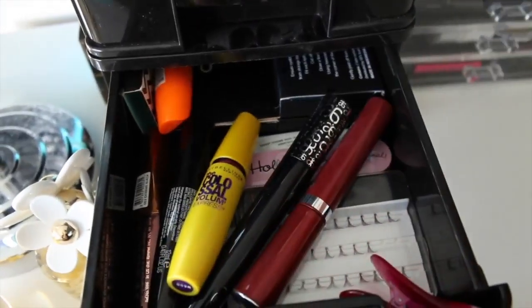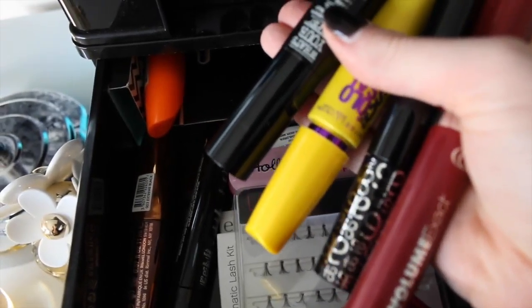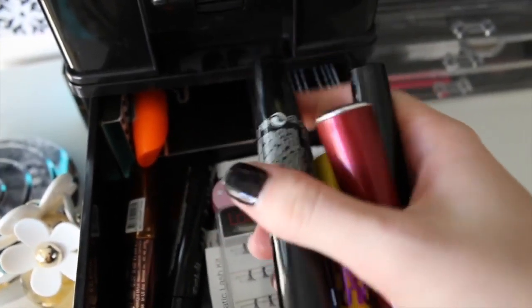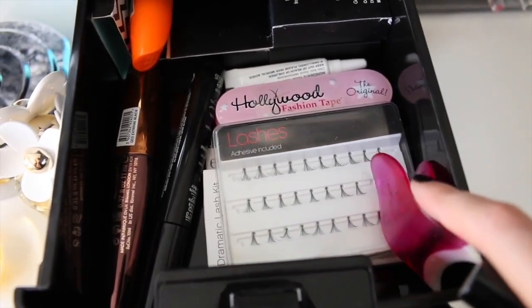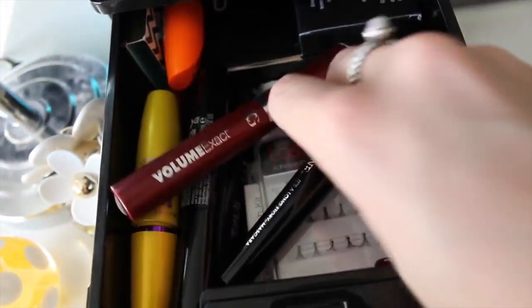In this one is all sort of my eyelashes and my mascaras. So I have an Arbonne one, my Maybelline. Which one's this one? Oh, that one's the Balm. Amazing. So I have a Socialize, just my Hollywood Fashion Tape. I got this, it helps you put on lashes. It's amazing. Definitely a purchase that if I ever lost it, I would have to go and purchase again.